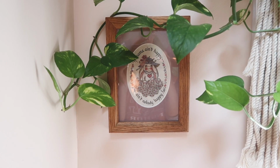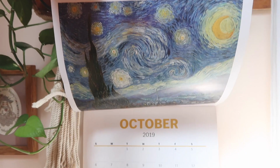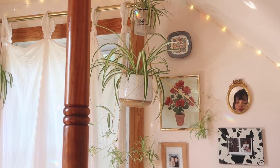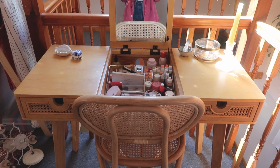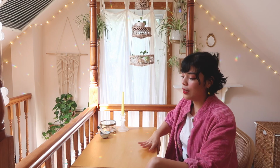I have this adorable wooden frame that I got from the Goodwill a couple of months ago, and right next to that I have a calendar because I don't have the best memory. I have all of my spider plants from small to the biggest with all of these pups. Nestled in between my staircase, I have my vanity that's truly just the perfect vanity to have in a space like this. It allows for me to have a lot of desk space if I want it because the mirror kind of just opens and closes.